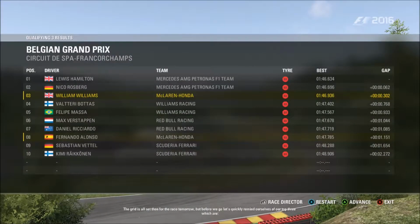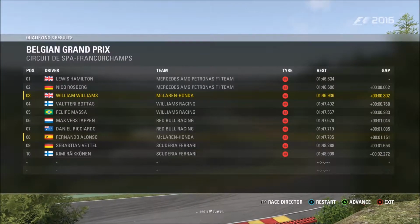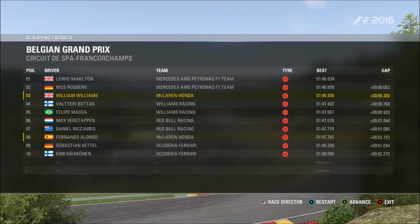The grid is all set then for the race tomorrow. But before we go, let's quickly remind ourselves of our top three, who are Hamilton, Rosberg and a McLaren. It's time to leave for now, but we'll be back tomorrow when the Grand Prix itself gets underway.